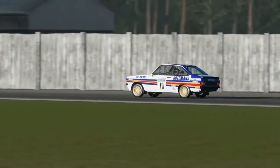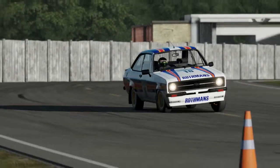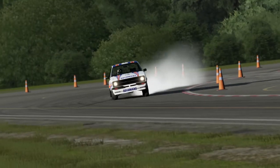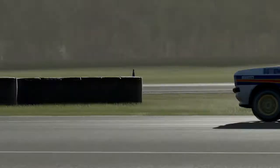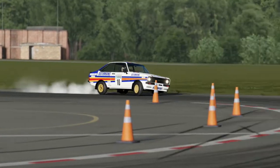Of course, the Ford Escort has been a very successful rally car ever since they first launched. You had, of course, the RS Cosworth and so on and so forth. I decided to go for the Mark II Escort in all of this because why not? And I believe this is one of the more successful when it comes to the Ford Escort.